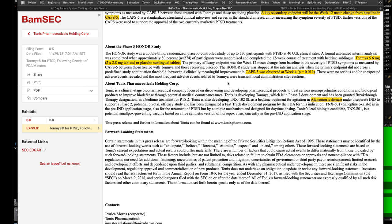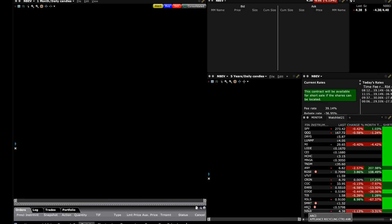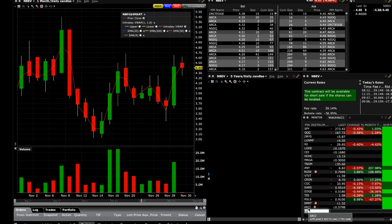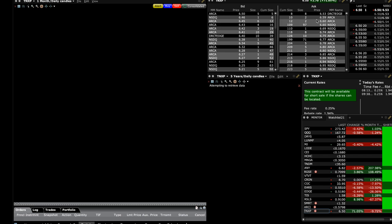All right, so I am back, and TNXP. Let's see if I have it pulled up so you guys can see the level 2 real quick, because it's just taking out bids. TNXP. There was just a wall. Okay, someone's adding more here.